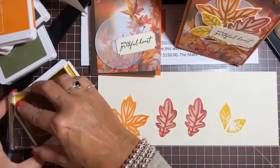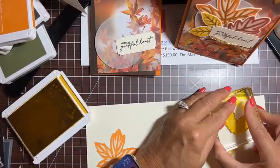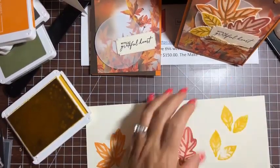No, that's terrible. Hold on. Probably another one I need to re-ink. Let's do that one. Let's try it up here. Let's see. Okay, that's better.